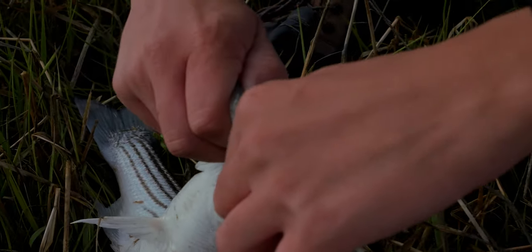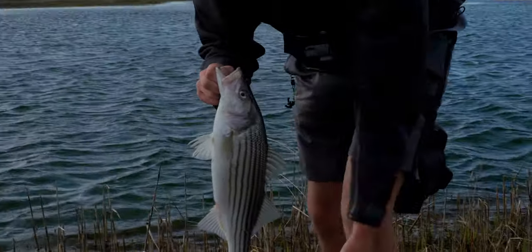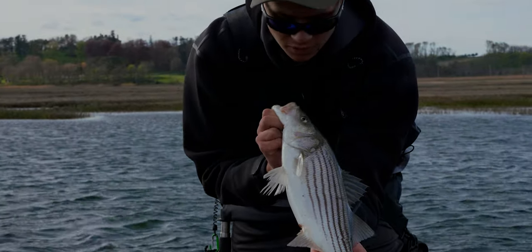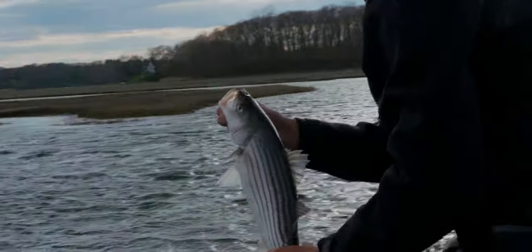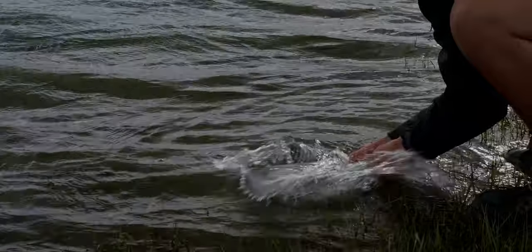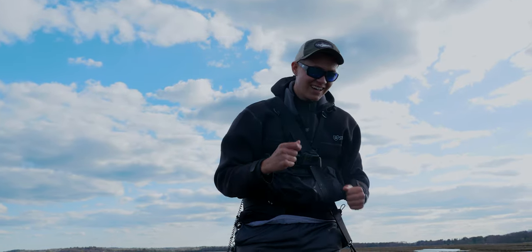Skin hooked. Okay. Nice. Let's go. Oh, just beautiful, beautiful fish today. Oh, I can't freaking believe it. Yes. Okay, let's get a good release on this fish right here. Yes! Oh! Woo! Yes! Let's get some more.